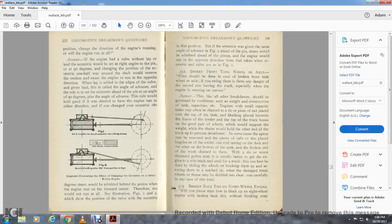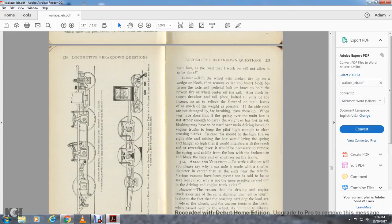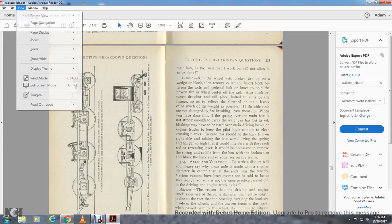Question 313. Broken back tire with an 8-wheel engine. Will you please state how to block up an 8-wheel engine with a broken back tire without blocking over the main box, as the road work will not allow it to be done?